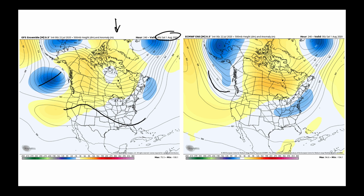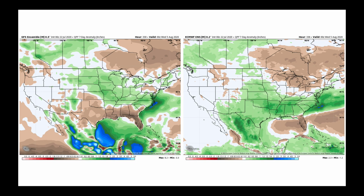And we do see something similar to that in the European, but look at the difference. It's subtle, but look at the difference in the flow. I'll just draw a line through the ridge axis in the European, and now we'll draw one coming through with the GFS. There are subtle differences in here, but these differences are going to make an important change in the precipitation as it's forecast. And look at how much more extensive the upper level trough will be over the eastern part of the United States.